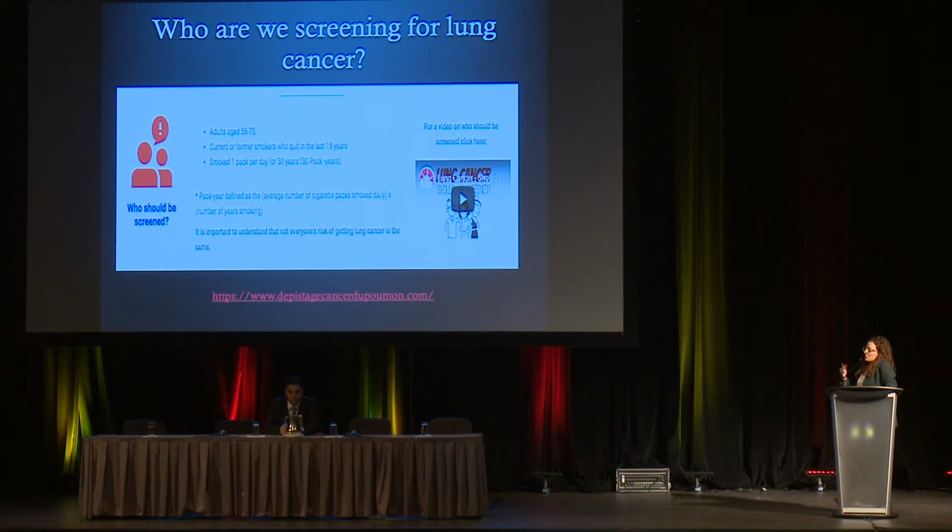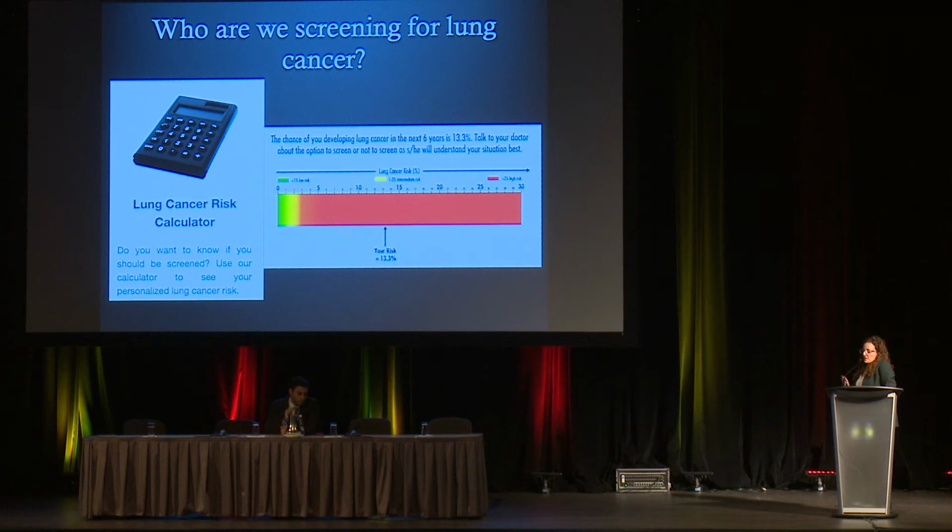Through our program, we're going to be modeling risk using a risk calculator, and with each patient that we discuss the risks and benefits of screening, they'll get a similar kind of graphic to this explaining how high their individual risk of lung cancer is. So people with a risk above about 2% over 6 years are considered people who would benefit from screening. This was, for example, a sample patient that I entered who was 65 with a 45-pack year smoking history.